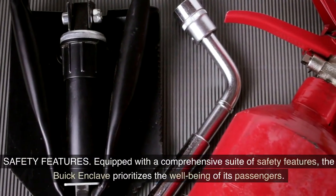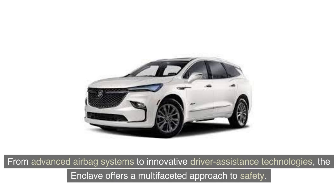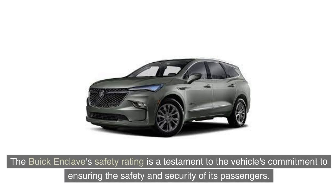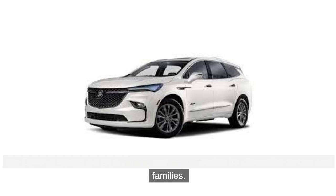Safety features. Equipped with a comprehensive suite of safety features, the Buick Enclave prioritizes the well-being of its passengers. From advanced airbag systems to innovative driver assistance technologies, the Enclave offers a multifaceted approach to safety. Features such as lane departure warning, forward collision alert, and rear cross-traffic alert enhance the vehicle's ability to detect and respond to potential hazards on the road, providing an added layer of protection for occupants. The Buick Enclave's safety rating is a testament to the vehicle's commitment to ensuring the safety and security of its passengers. With top-notch crash test performance and an array of advanced safety features, the Enclave stands out as a reliable and secure choice for discerning drivers and families.